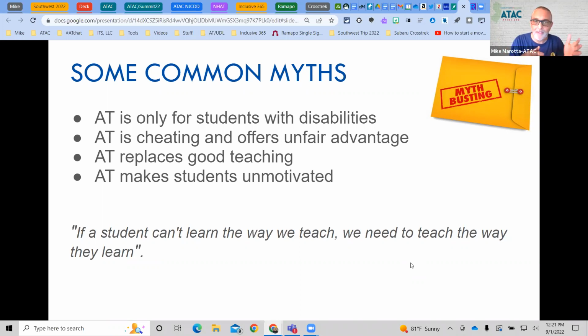That's our other myth: AT is cheating and offers some kind of unfair advantage. I would argue my glasses are helping me participate in this discussion right now, because now I can see things. The idea that AT replaces good teaching, that is also not the case. This idea of AT is a support, like a pad and a pencil is a support, and a Chromebook in a classroom.